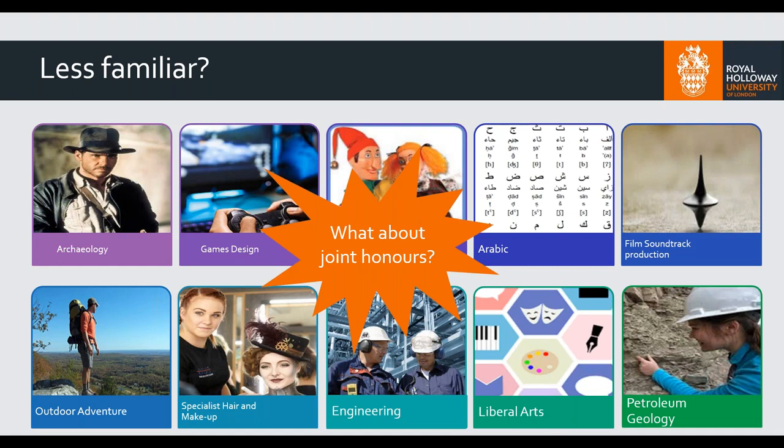You would normally choose two subjects that work in accordance with each other, but there are some more diverse combinations out there as well if it's something that you're interested in, so do have a look. And with some universities, you can do a major minor combination, which is 75-25 instead of 50-50.